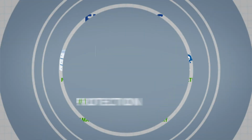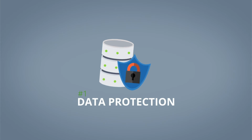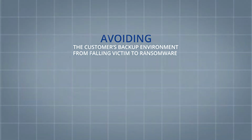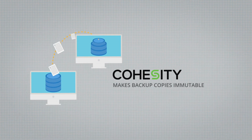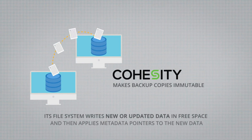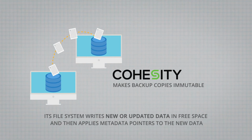The first pillar of ransomware protection that we looked at is data protection, specifically avoiding the customer's backup environment from falling victim to ransomware. Cohesity can make backup copies immutable. Its file system writes new or updated data in free space and then applies metadata pointers back to the new data. This ensures that immutable data blocks are not overwritten.